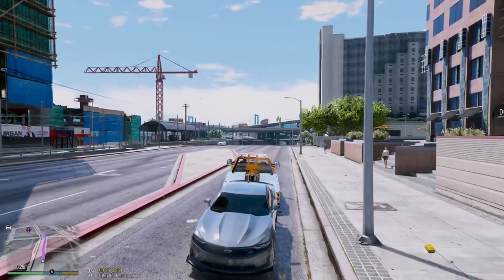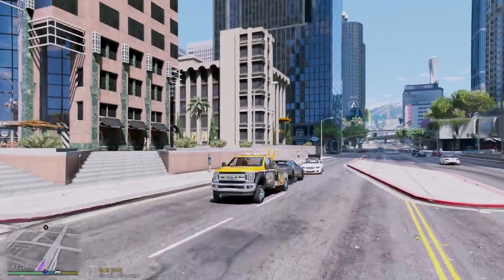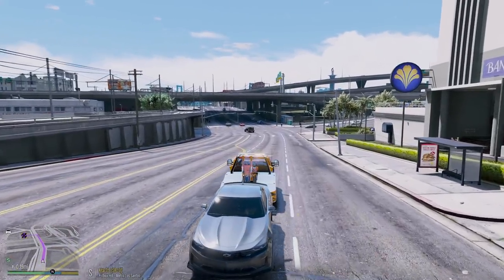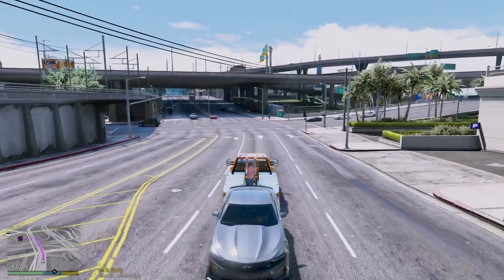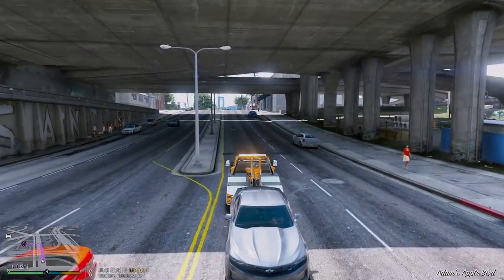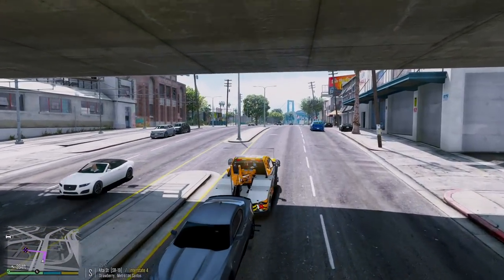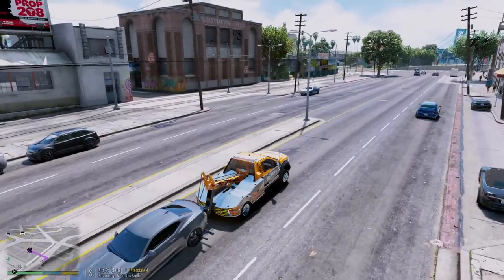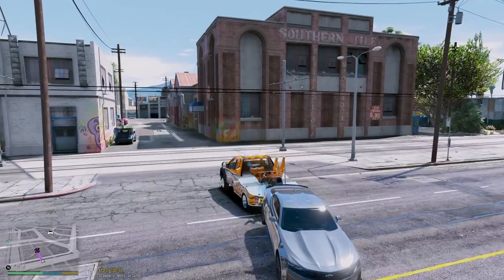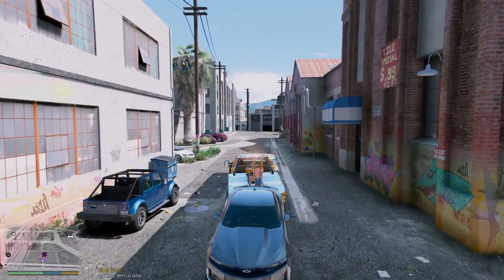One more time, it's not me driving this bad, it's literally the tow truck skidding all over the place from the car pushing us, but anyway, we are almost there. Okay, so now we're gonna take this Camaro inside and try to fix it up.